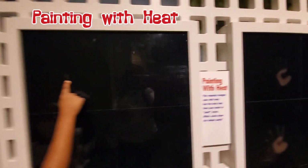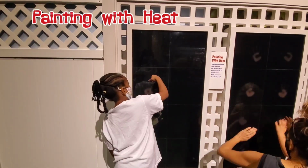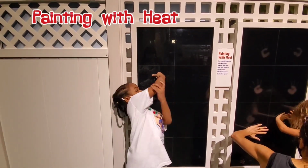What's going on here? This is painting with heat, okay? So you paint with the heat. You use the temperature of your hand and your body.